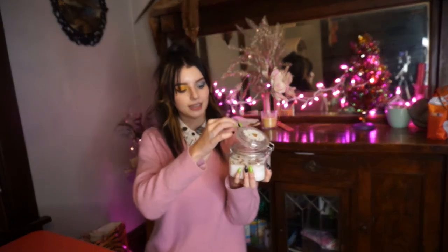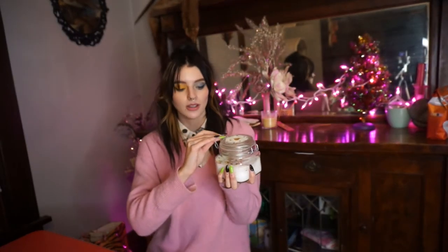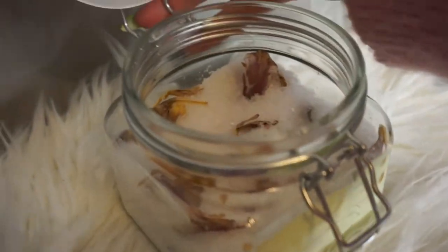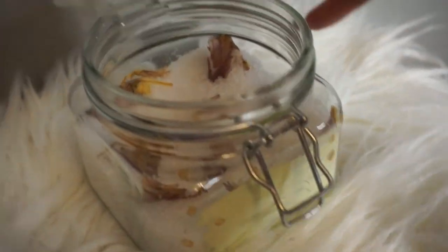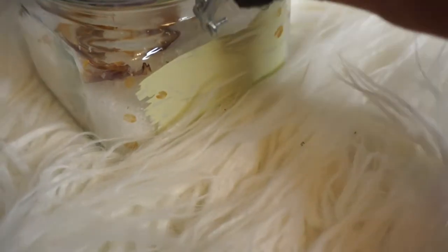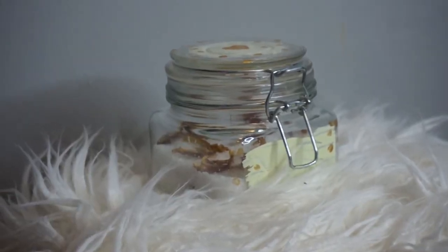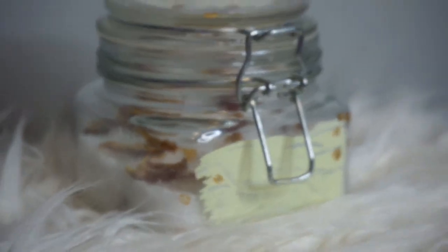And then another one I picked up is this one here that has this cool little latch thing. And I thought this would be really great for bath salts. I love gifting bath salts because it's so easy to mix scents together that you like, put in some flowers and things like that. And I just think having it in a jar is so nice and convenient rather than having one of those big Epsom salt bags or something like that. This just keeps it all in one little jar and I think it's cute and it looks a little bit fancier if you put it in a jar too.